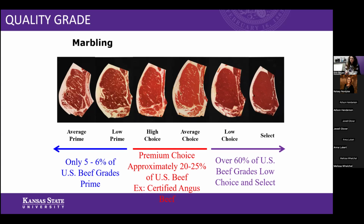Once we get into the choices, again, low choice is our bare minimum. That's our base. Anything over that is going to be considered high quality or premium. Those are going to be the steaks that you'll find at a high-end restaurant, that you're going to pay a premium for at the grocery store, or, if you're harvesting your own, something that you want out of your own animals.